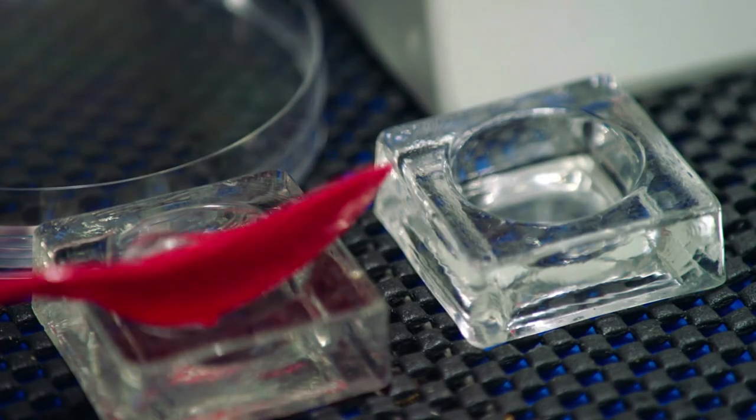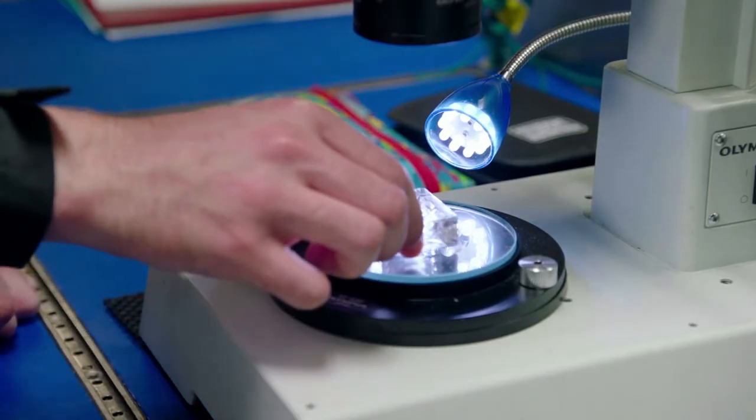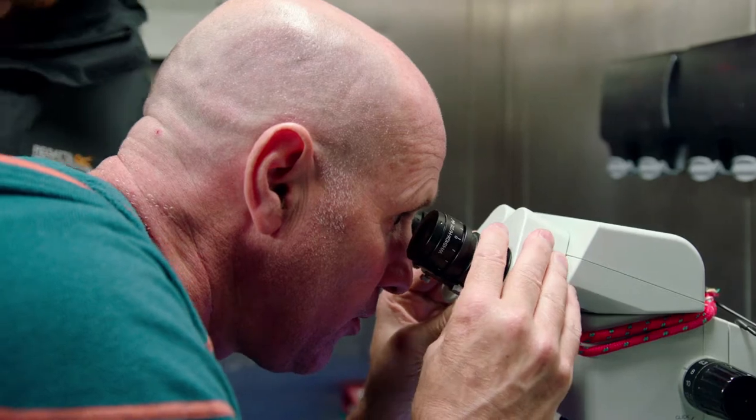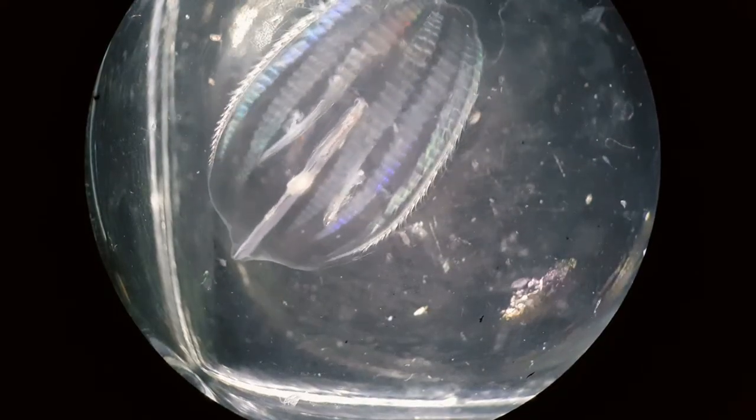And these zooplankton are the base of the marine food chain. They feed our fish, and our fish feed our larger whales and sharks and dolphins. But the only way to truly appreciate these ecosystem energy providers is through the microscope. That is absolutely beautiful. What is it?